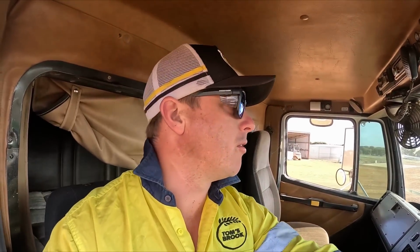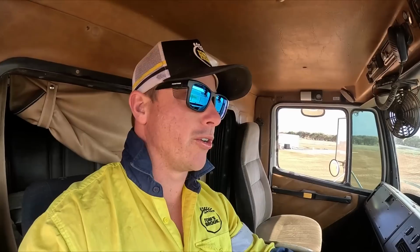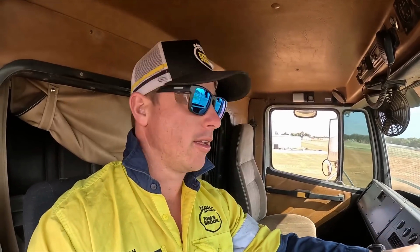Getting closer to harvest. Those two are ready to roll, all nice and shiny. I washed them the other day. The only thing we're going to do is just do the oil and fuel filter on Art. So then those are ready to roll. And this week I'll be pulling the headers out just to run them up and make sure they're all good as well.